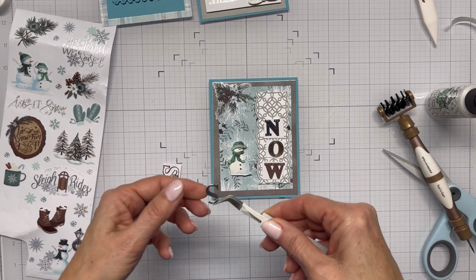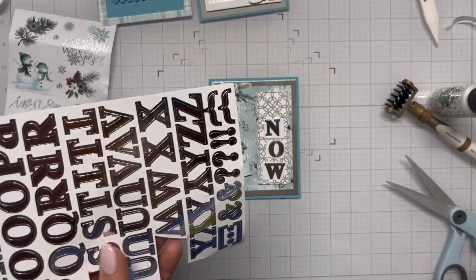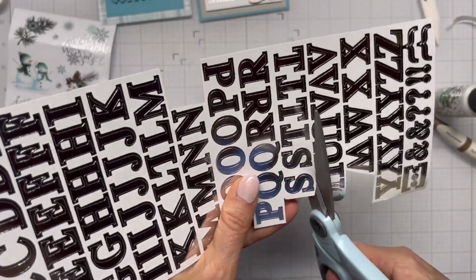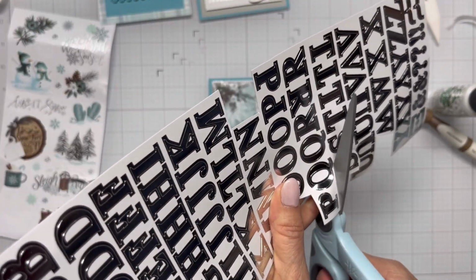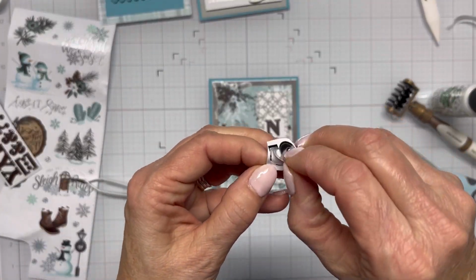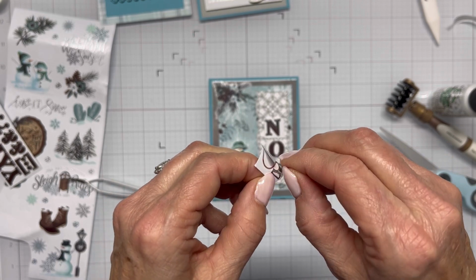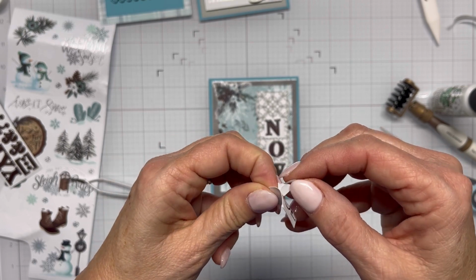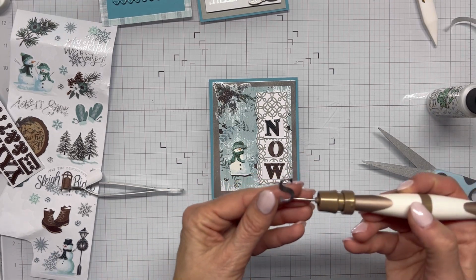Okay, I think we lost part of our S. Let's try again with another S. If at first you don't succeed, keep on going. That's my motto. You can do it. Okay. Let's see if we can get this. What it's doing is it's wanting to pull that middle, so I'm just going to pull the whole thing off, I think. Yeah. And then pull that away. There we go. Now we're cooking with gas.